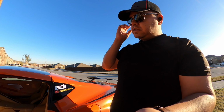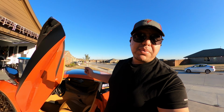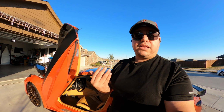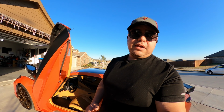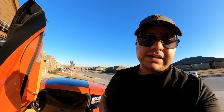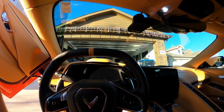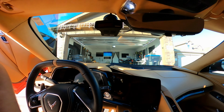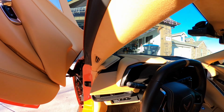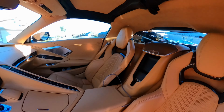But in general, the rest of the C8 is pretty darn good in regards to the interior. It's lasted pretty well with no issues. There's no bubbling on any of the leather surfaces. I've gotten lucky on that. I've seen other people have those kinds of issues before, but in general for my C8, it's not been that much of an issue, as you can see. Pretty solid overall in regards to the interior, looking pretty darn good considering.